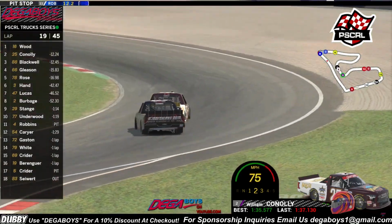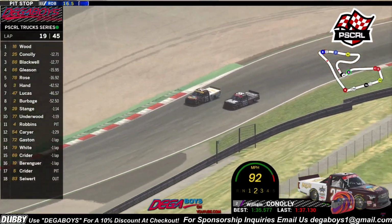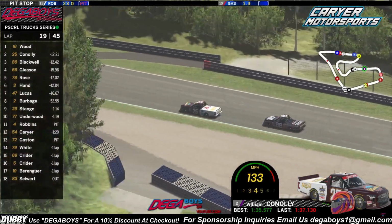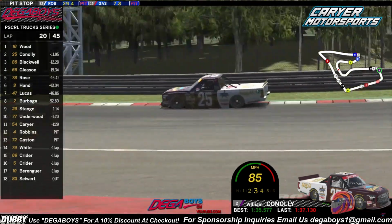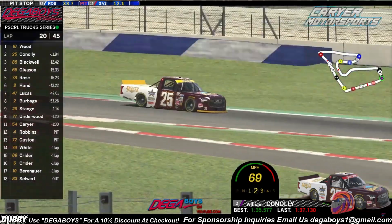Now down here into the next left-hander. Oh, contact is made. He uses the bumper, and he moves the 25 up the track, but he's not going to be able to make the move. Connolly, fantastic wheel control there to keep that thing underneath him as he holds onto that P2 position. Now Blackwell going to try and get heavy again on the brakes here. Down into turn 8. Looks like he's not going to be able to close the gap. Headed for turn 9 to set up for the final lap of the stage.